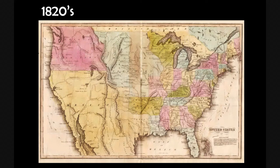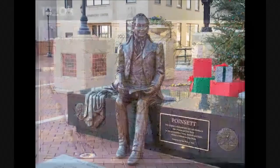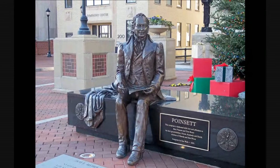was interested in acquiring more land here from the Mexicans, and so they sent a guy down there who had a lot of experience with international travel and was good with languages. And the guy that they chose to send was a gentleman named Joel Poinsett. And Joel Poinsett is still a fairly big name in South Carolina these days. There are a lot of things named after him.